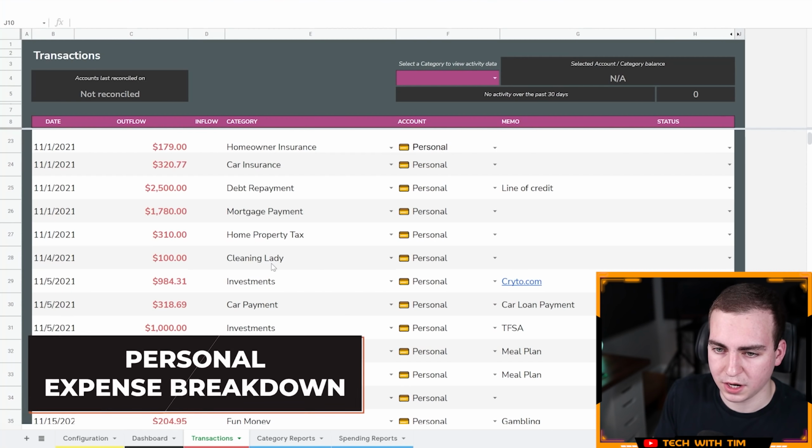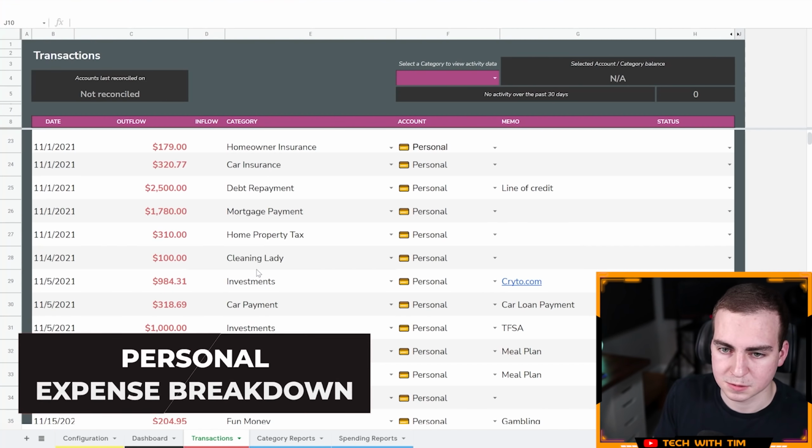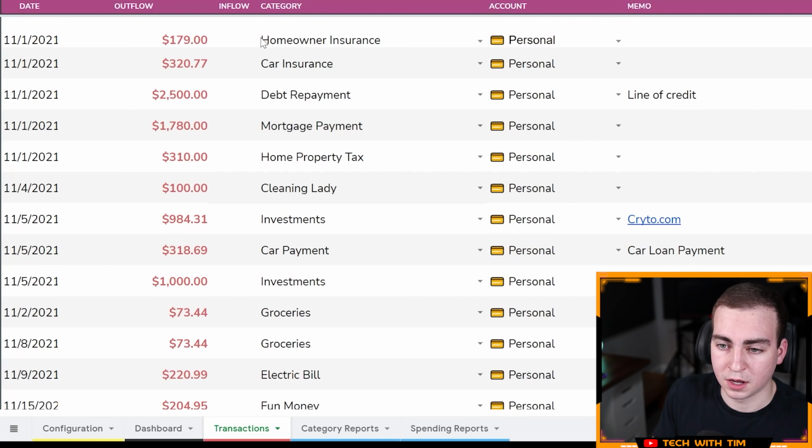Now, this is a bit more interesting, and this is where a bulk of the expenses are. So we start with homeowner insurance. I actually own a house, so I have to pay for home insurance every single month. Now, I pay this in combination with my car insurance, so this number might be a little bit off, but it's about $180 a month for home insurance.